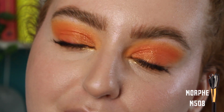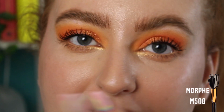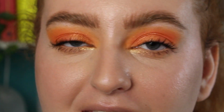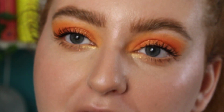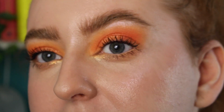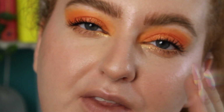Alright, and that is it for this eye look. Honestly, if I was doing this in real time, I'd be doing both eyes at the same time and it would not take me that long at all. Maybe about 10 minutes, probably less, in all honesty. But yeah, it's super pretty, super bright and impactful, but just very simple. Now the eyes are done, let's zoom you guys out and finish up with pretty much my everyday lip.